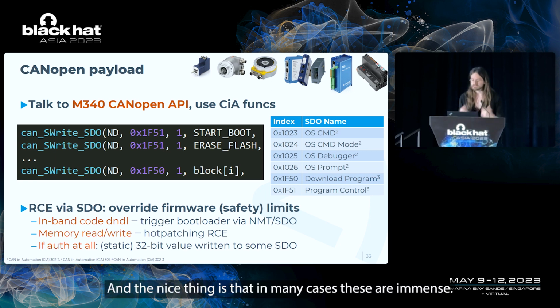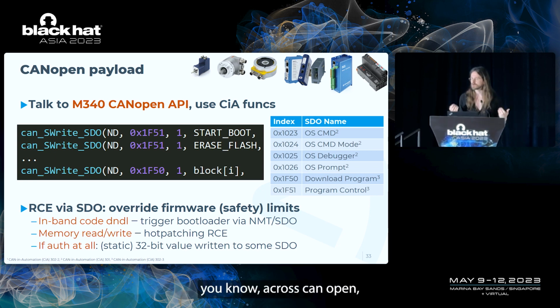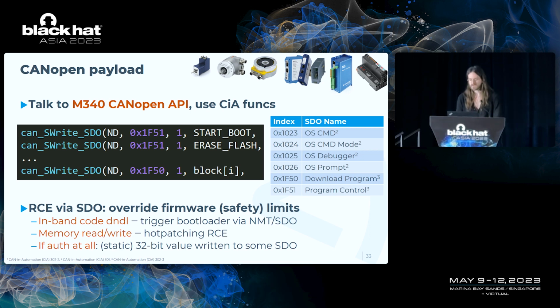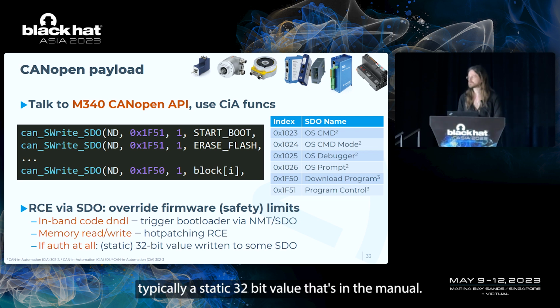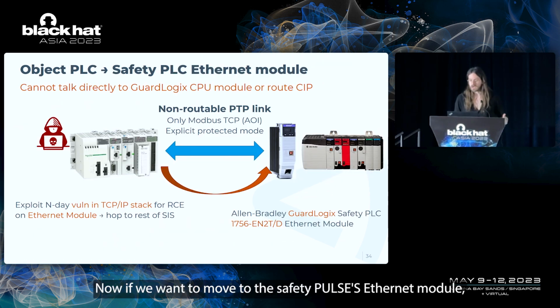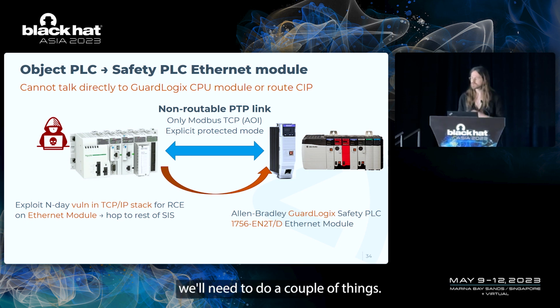And the nice thing is that in many cases these are in-band, so they're across CANopen. You don't need to put them in a specific device firmware update mode. And if there is any authentication at all, it's typically a static 32-bit value that's in the manual, so no authentication on this.